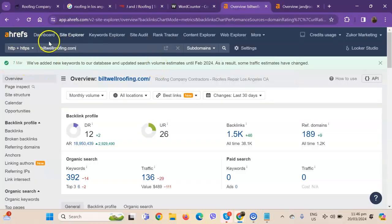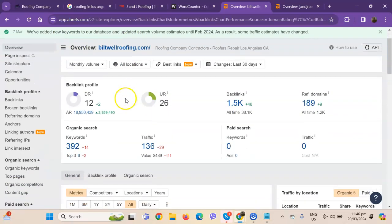So we have here Ahrefs. This is actually one of the paid tools that we're using for us to have some more information on the back end of your website. We'll be talking more about the numbers, so let's start off with DR. This is the level of trust that Google has in your website, and UR is the strength of your website.